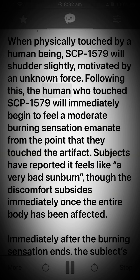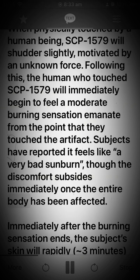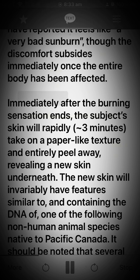Following this, the human who touched SCP-1579 will immediately begin to feel a moderate burning sensation emanate from the point that they touched the artifact. Subjects have reported it feels like a very bad sunburn, though the discomfort subsides immediately once the entire body has been affected. Immediately after the burning sensation ends, the subject's skin will rapidly, within 3 minutes, take on a paper-like texture and entirely peel away, revealing a new skin underneath.